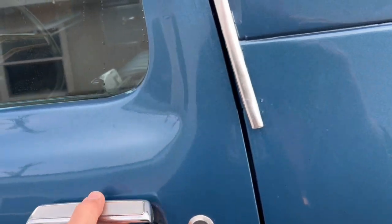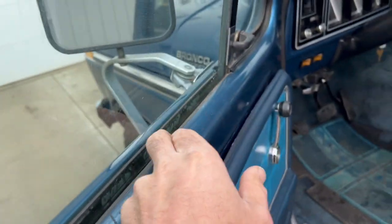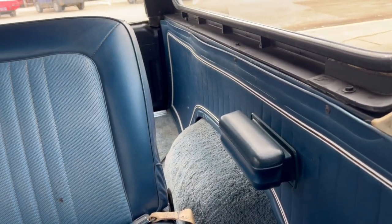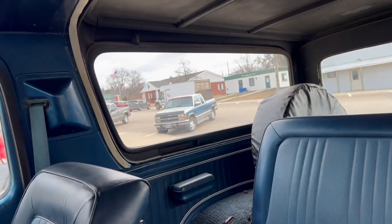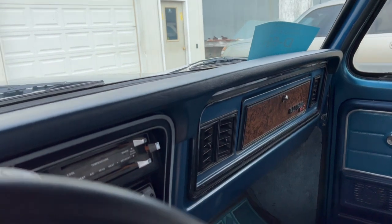New weather strip for the windows, we have it, just haven't put it in yet. Interior all looks good. I would say it probably could even be original, as is the rear quarter trim. Headliner all looks good, dash looks good.